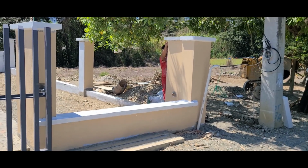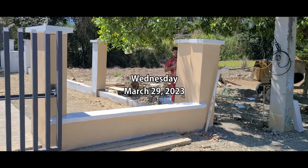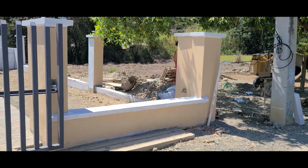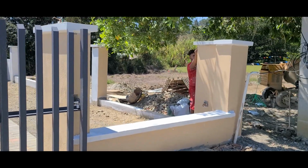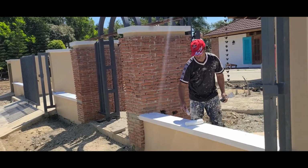It is Wednesday, March 29th, and I forgot the GoPro today. Actually, I forgot the memory card, so I'm using my cell phone. They're doing some work on painting the fence. Very nice. I like the color. I like what they're doing.